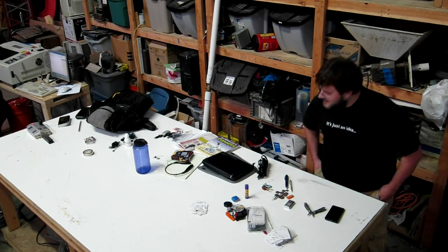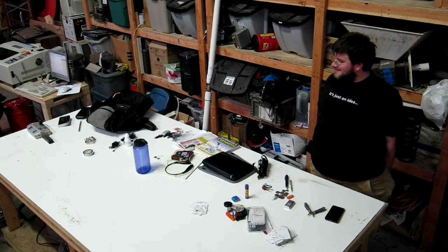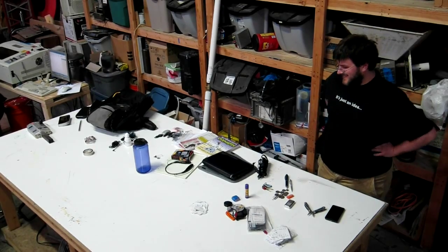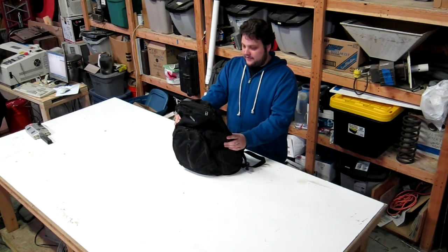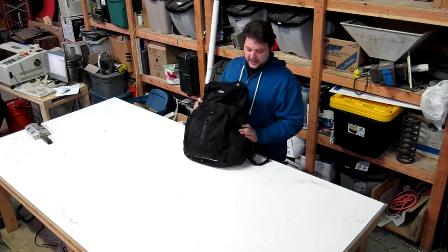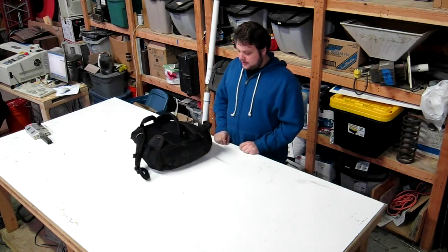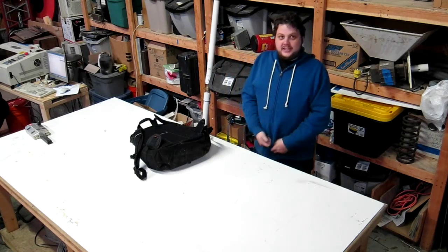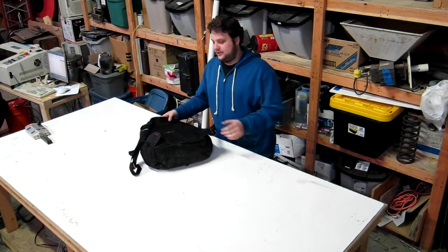Cool. And that is, I think, everything from my pockets. Cool. Wow. You covered the table. Go ahead. Alright, so this is my bag. This is a bag I got off of Woot for like $20. It's a Camelbak? Yep. I actually modified it. It had a thing that goes around your waist and clips together. And I just cut those off because that's useless to me.